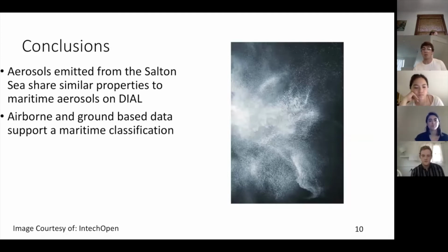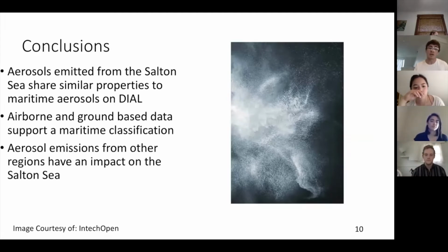Second, we found that airborne and ground-based data support a maritime classification, as we saw with these elevated levels of DMS and back trajectories. We also found that aerosol emissions from other regions are having an impact on the Salton Sea. An article published a few years back talked about how a rotten smell from the Salton Sea reached LA, and air from these coastal cities can also reach the Salton Sea region.